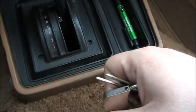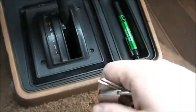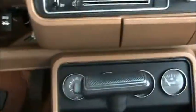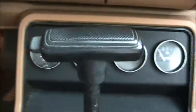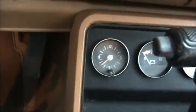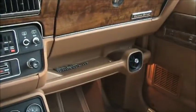Plus need to have that barrier, whatchamacallit, boot. Yeah, the boot. It's missing, so you'll have the hot air coming from the underside blowing up here. As you can see, it had the gauges packaged, so you got your vacuum gauge, your oil pressure, battery, and a clock. That's nice. All the options, basically.